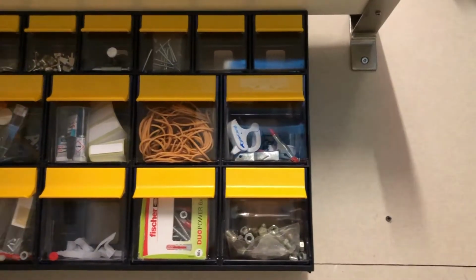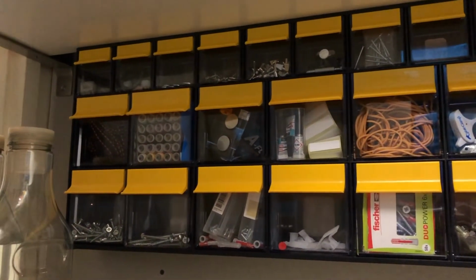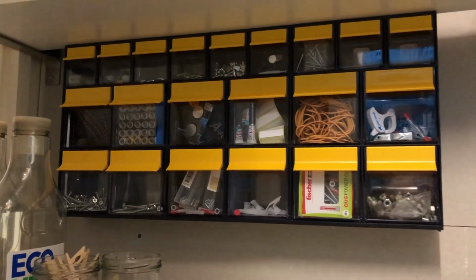It even comes with labels, but because I keep changing the content of those boxes, I actually don't tend to put labels, and you don't really need it because you really clearly see what you have inside. You can see that I can really store a lot of things. It has a lot of little compartments, some are bigger, some are smaller, and it just provides you with such a good overview. So those are my 4 favorite solutions that really made a difference in our storage.